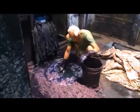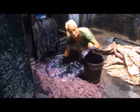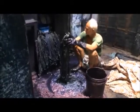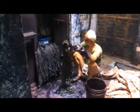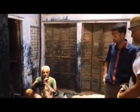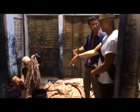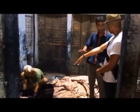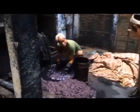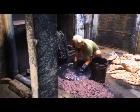So how many pieces of fabric does he do a day? He does about 50 to 60 pieces. And the same day, they mix water and pomegranate peels every day. So this solution here is done every day? Yes. Okay. And how deep is it? The same, 12 feet. Oh, this is still 12 feet? Same. 12 feet. Why so deep?